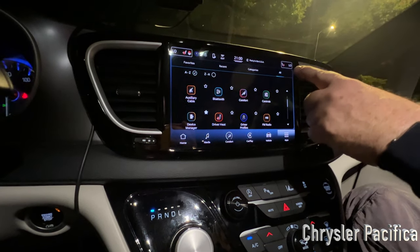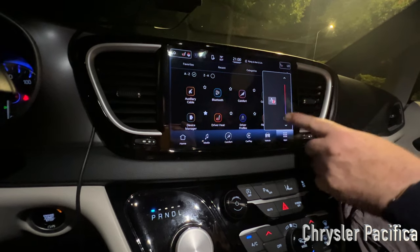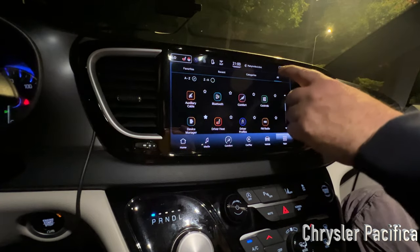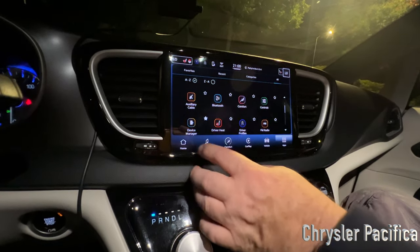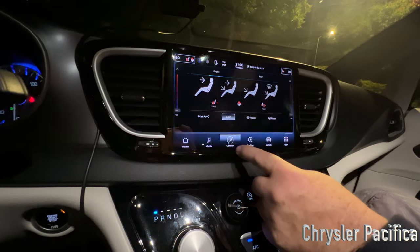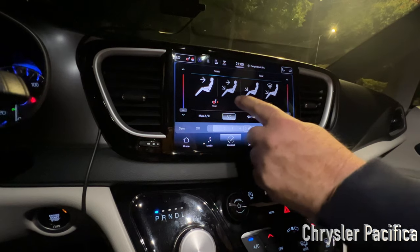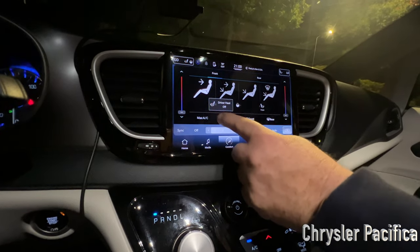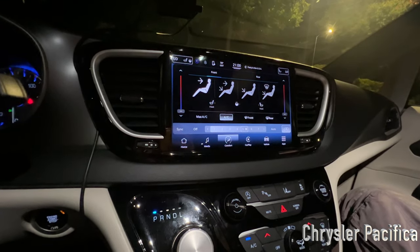It's telling me at the top there my seat's on low. I can turn it up there to height. Go back onto the comfort. I can turn my seats off. Turn my steering wheel on. And then you can change the front or the rear air condition.